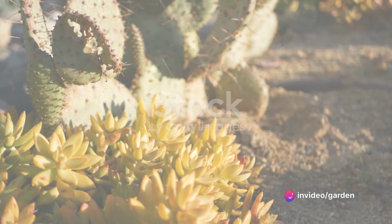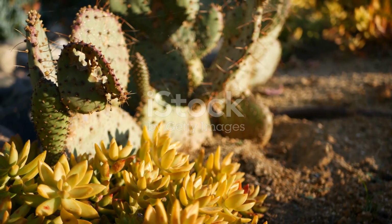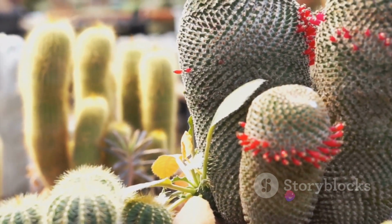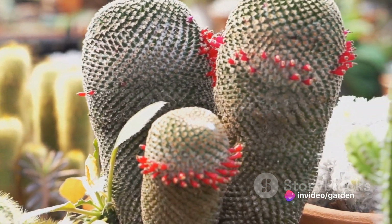Now, let's move on to the care of these hardy plants. While they are indeed low maintenance, they do require certain conditions to thrive. These include plenty of sunlight, well-draining soil, and infrequent watering. Overwatering is a common mistake, as it can lead to root rot, a serious condition that can kill the plant.